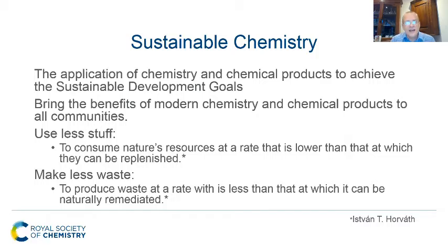So in doing that, we do still need to remember the first thing I said about the implementation of sustainable ideas in chemistry itself. We do need to try and achieve the Sustainable Development Goals, and in so doing, we need to use less stuff. So we need to consume nature's resources at a rate that is lower than that at which they can be naturally replenished. So we won't be using stuff up. We won't be destroying stuff forever.